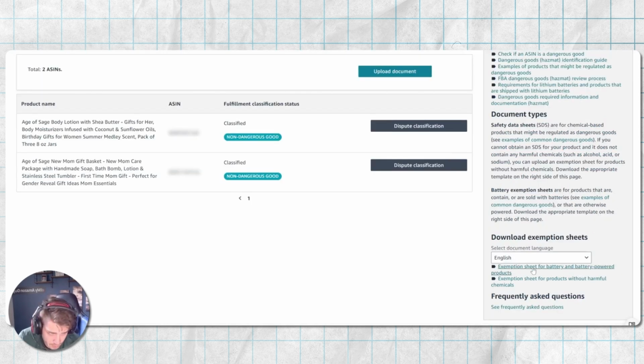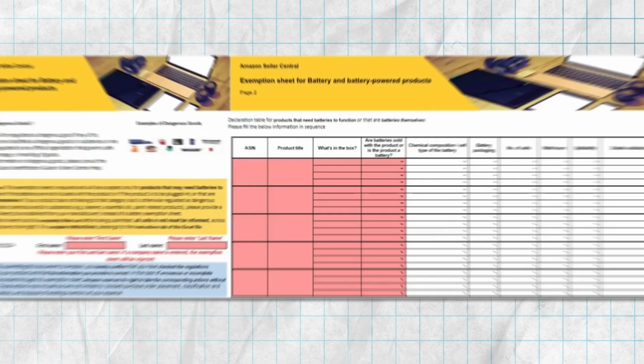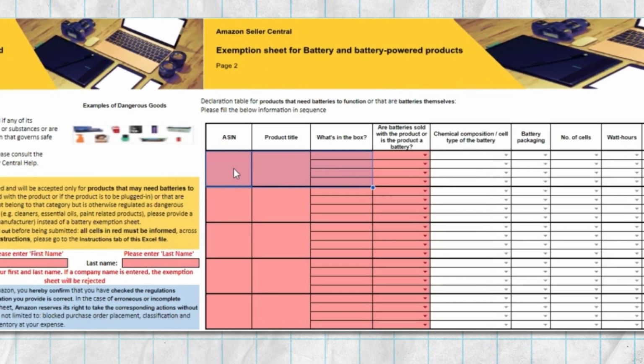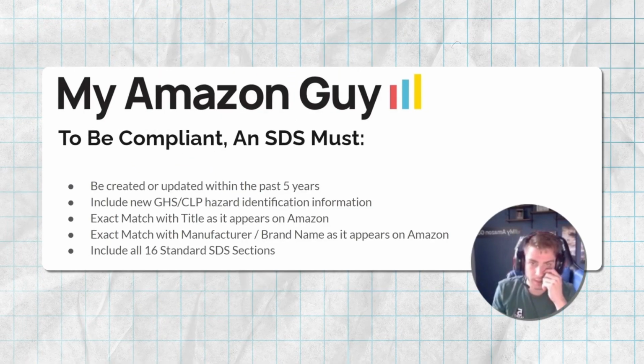The other type of exemption sheet here is for battery and battery-powered products. If you are in that boat and you need to fill out an exemption sheet for battery or battery-powered products, it's very simple and basically the same thing. First, last name, ASIN, product title, exact match with what's on Amazon. And then here you're just going to put some components of what is in the box. You're going to specify if batteries are sold with the product or if the product is a battery itself, and then some technical details about the batteries. Hop on over for the safety data sheets.